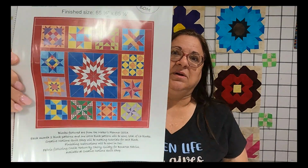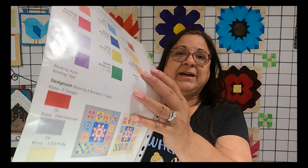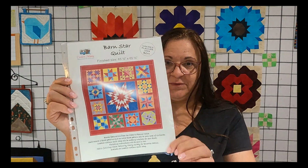The Barn Square quilt is our new quilt, and we actually got the fabric for it. And on the back here you can see all the different colors that it uses. And we have, which I'll go through in detail in a minute, 11 fat quarters from this line. And this is so exciting. So we've got the first 2 blocks of the quilt along with the overview of what the quilt looks like and a start on the fabric.